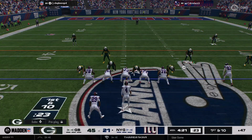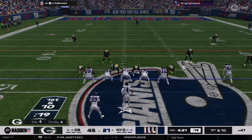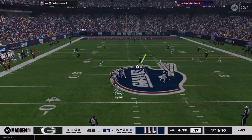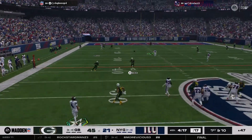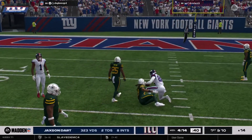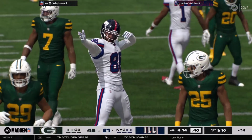Panther 60, Panther 60, 79 Broncos. On first and 10, here's Dart. Bails out of the pocket quick. This is caught downfield by Allen. And he's going to set them up with a first down on a huge gain.